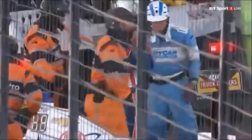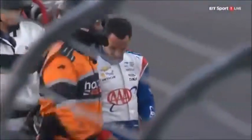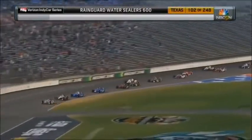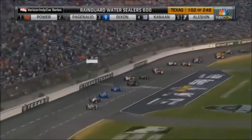What a great sign that is to see. He sat for a little while. They wanted to check and make sure all is good. Nobody better than the Homatro safety team. Big hit for Helio Castroneves, but he walks under his own power to the safety vehicle. Pagano up 10 from the start. Pagano restarts in second, right behind his teammate Will Power.